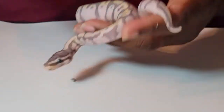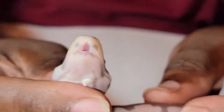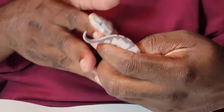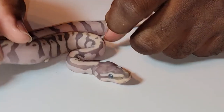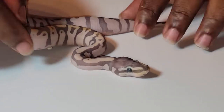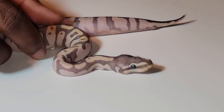So let's move on to the second one. Okay, the second one is the exact same. Is also scaleless. Is also a fire. Only difference in this one is, I'm not sure if you guys can see it, but this one has just a little bit of the lower jaw slightly underdeveloped from what it should be. I don't think that's going to stop this animal from eating and thriving. But, you know, due to, once again, the temperatures in the incubator, this is definitely a side effect of that.